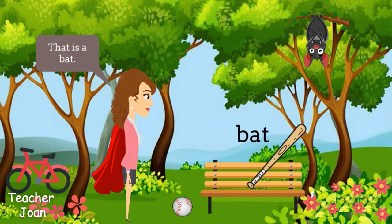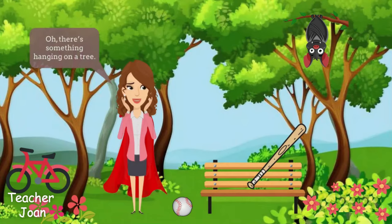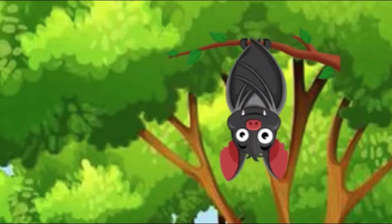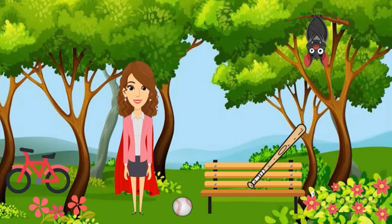That is a bat. Bat is a piece of wood used for hitting a ball. Now let's look for something that has the same sound as bat. Oh, there's something hanging on a tree. Can you tell me what it is? Yes, it's a bat. Bat and bat are homonyms.